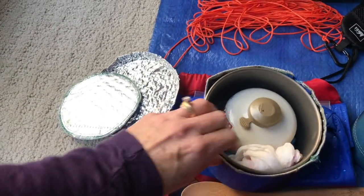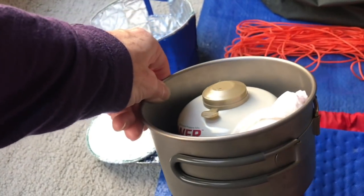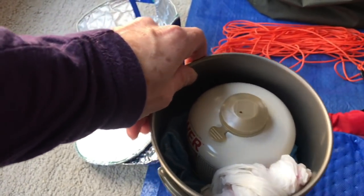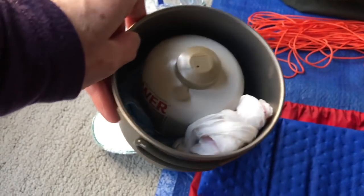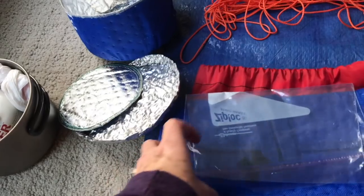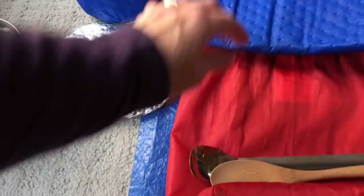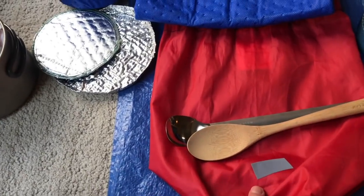It does have the fold-out handles, which are silicone covered. I know that adds a little bit of weight, but I like it for the insulation, so I don't have to worry about finding my bandana. Fuel canister, a plastic bag for trash, and then I also have a homemade cooking pouch for freezer bag cooking. All of that goes in my little cook bag, which also has some reflective tape on it.